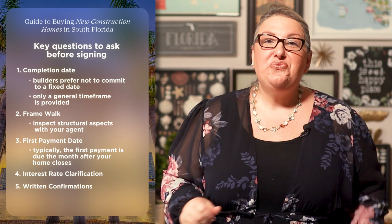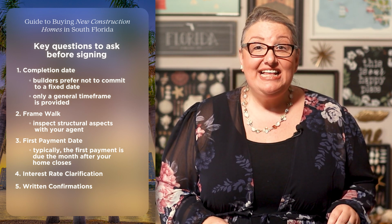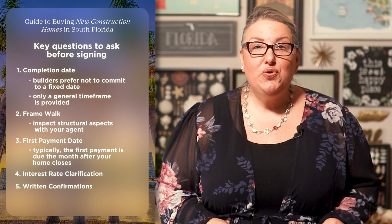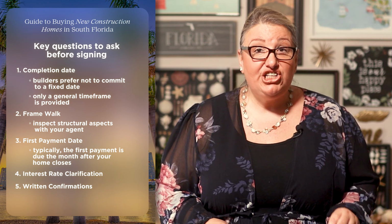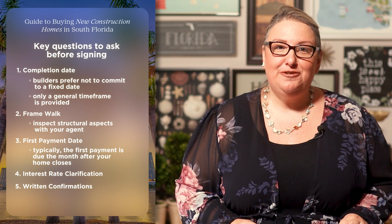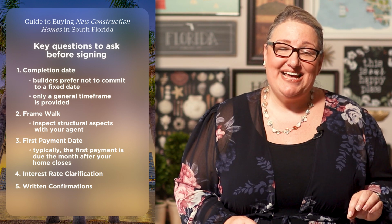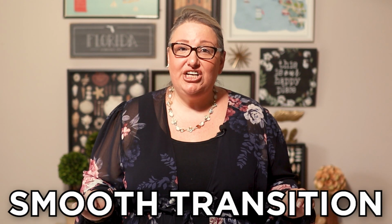Number 5, written confirmations. Obtain written confirmations from both the loan officer and the builder to ensure your monthly payment remains unchanged. This provides peace of mind as home ownership and allows you to budget with a stable monthly expense. Navigating these aspects with your real estate advisor ensures a smooth transition from the purchase agreement to building your new home.